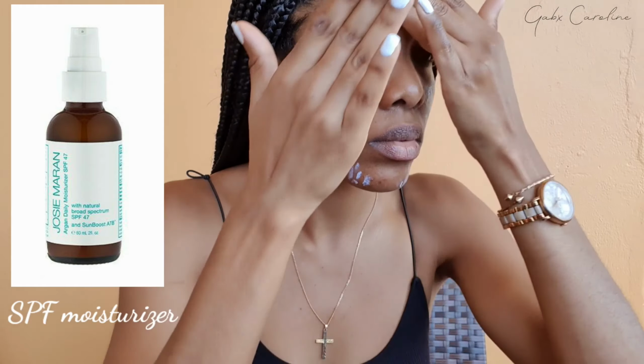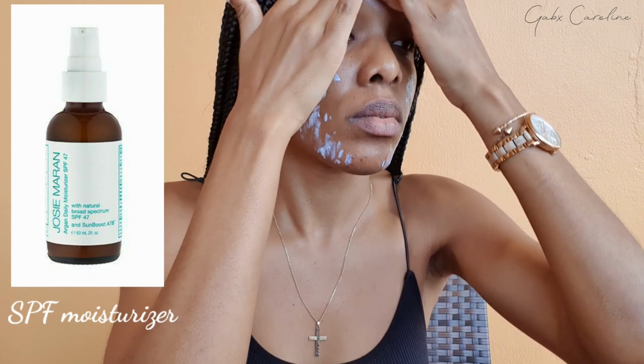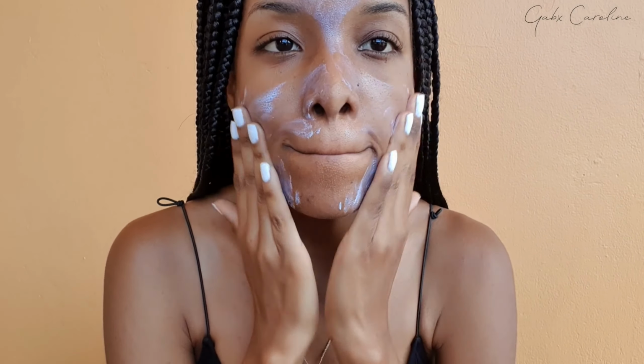I like to start off with a moisturizing sunscreen. The one that I'm using today is the Josie Maran. Honestly, it's not my favorite. It does leave a bit of a white cast, but that's okay because we're going to put makeup on top.